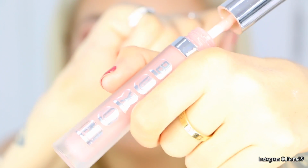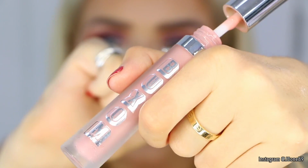The gloss I'm using is from Buxom, and it's called Pink Champagne. So I'm just going to pop that on top.